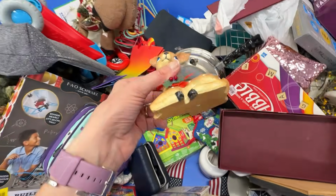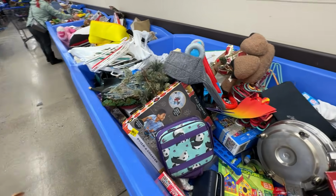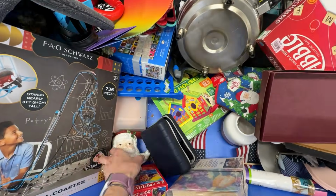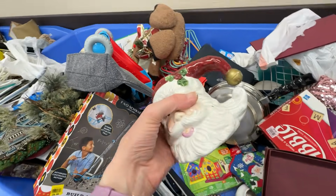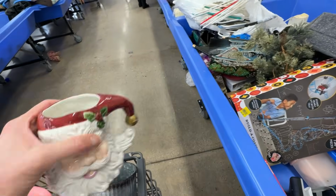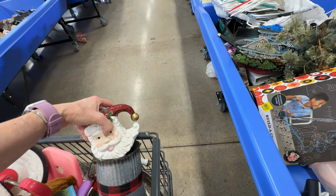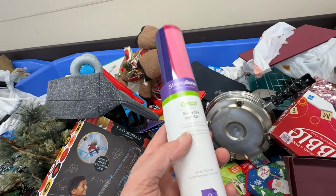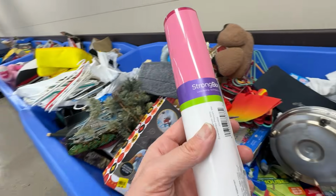Proof that there's some good stuff at the bottom. Look at this little deer. I'll put him away for Christmas next year. Put him safely inside the snowman. And this guy will get put away too. I think he gets a tree in him next year. He doesn't fit in there, so we'll just tuck him in. Some Cricut vinyl. That's going to be for pennies. Yes, please.